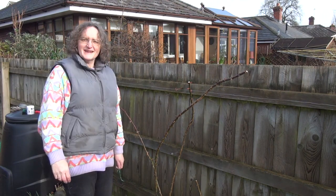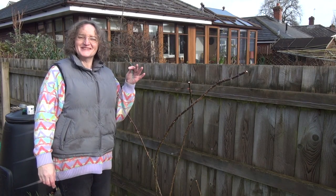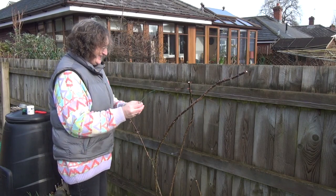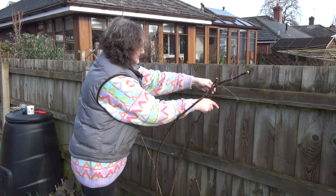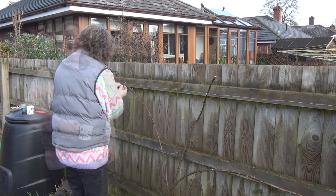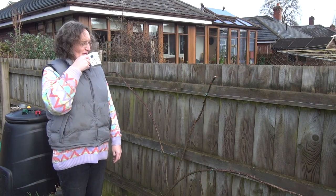Super! Now, you remember those tie wraps I removed from the trellis last week? Waste not, want not, everything gets recycled. Now that's much better. Cheers!